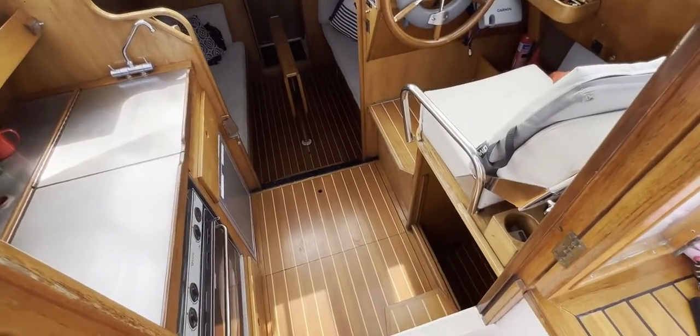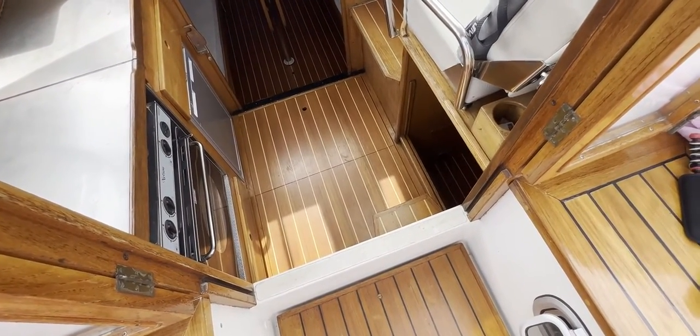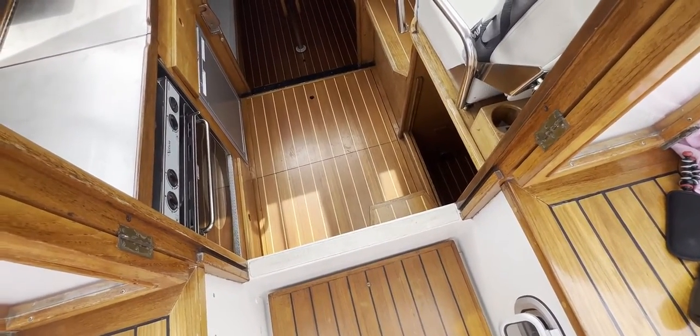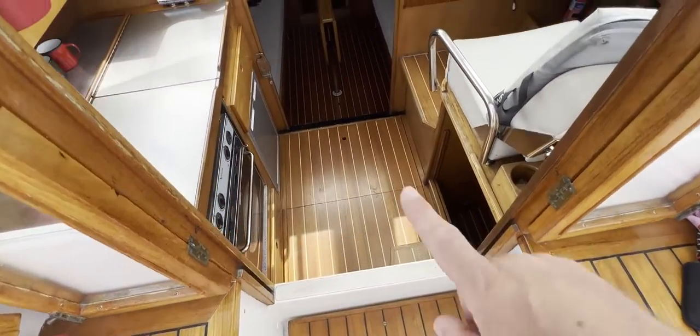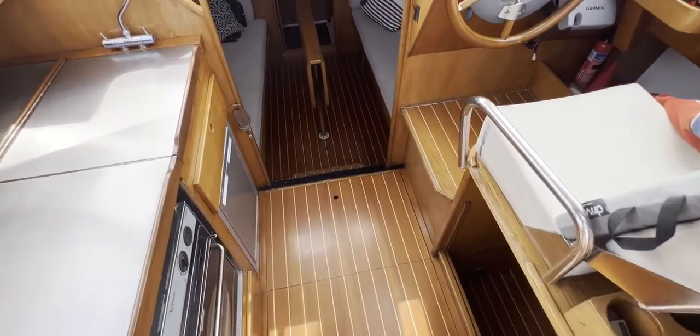So the first thing we notice as we get through, we've got two steps, well, a step over this kind of fixed washboard or dwarf bulkhead, a couple of steps down onto the deck there. We've got very nice flooring throughout, as we have in the cockpit as well. We've got storage under here, access to the bilge, etc. Lots of space on this boat.